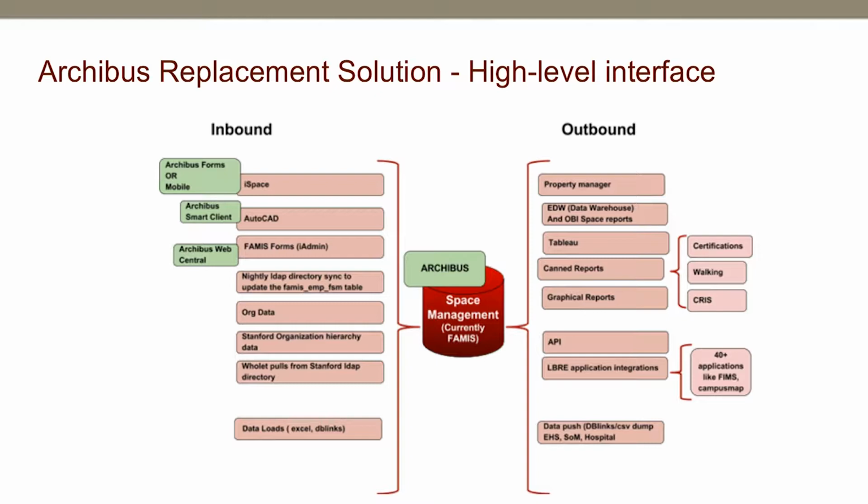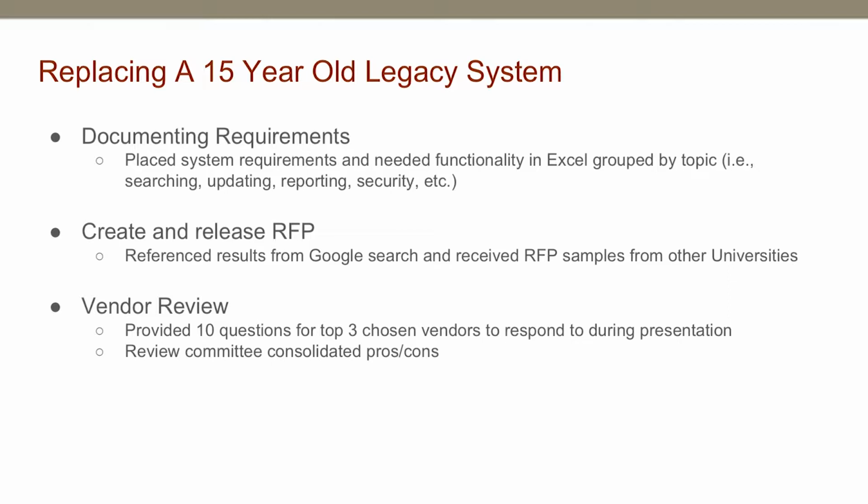After 15 years, documenting requirements. So yes, we did create an Excel file, documented current functionality. We needed to make sure, especially because every department has one or more space coordinators that are required to go in and certify their space annually, that it had the same or similar functionality and requirements. And then also with that Excel file, we tried to get a little bit forward thinking: what do we want to do that we're not doing now, and make sure that we put that into the requirements when we roll that out.